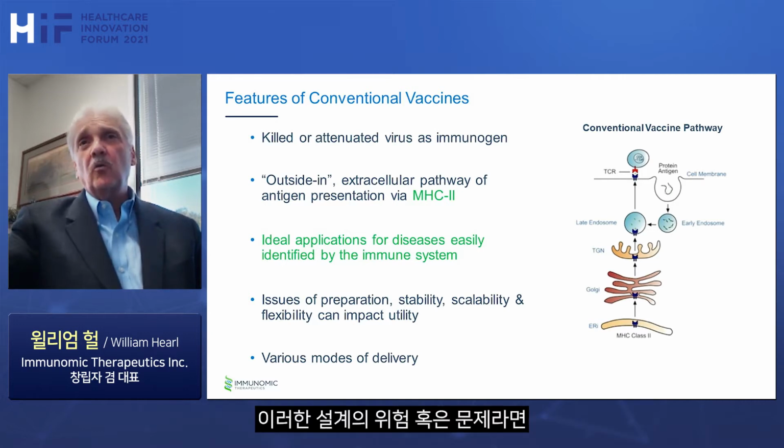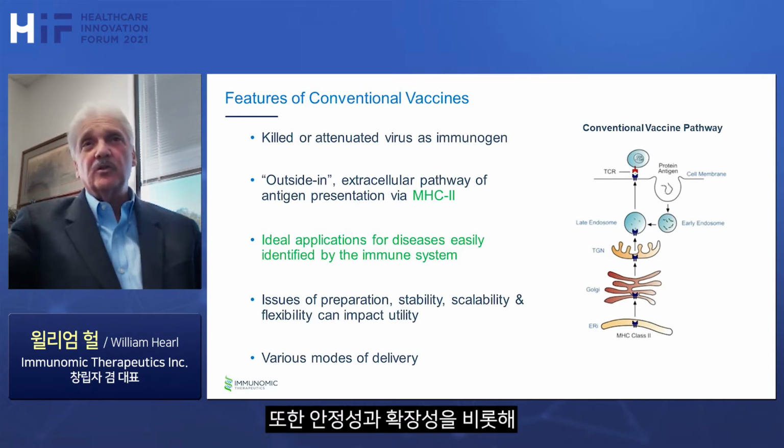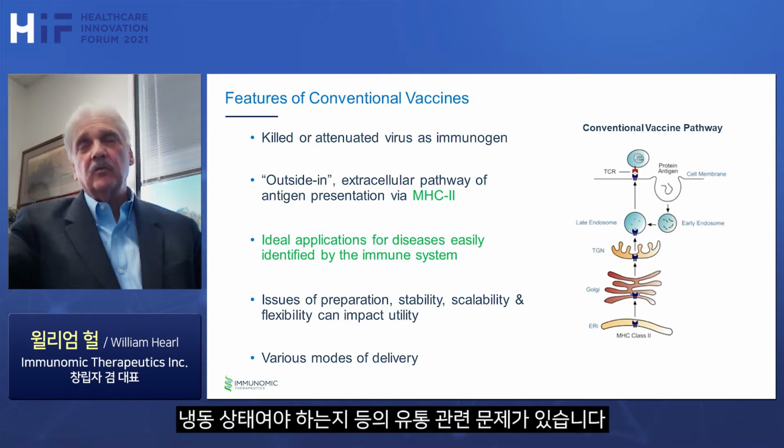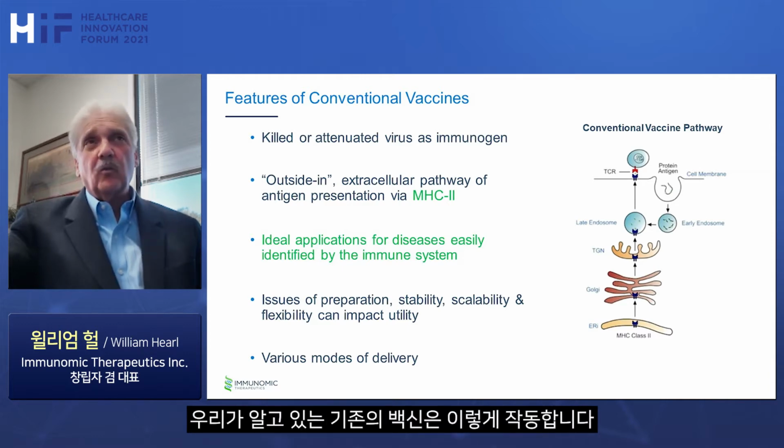So the only liabilities and problems with this design is that you're limited to being able to produce it against viruses and bacteria that you can grow. And then you have questions of stability and scalability and logistical issues such as whether the vaccine needs to be frozen or not. That all limit the utility of certain vaccines. So that's the way that a conventional vaccine works.